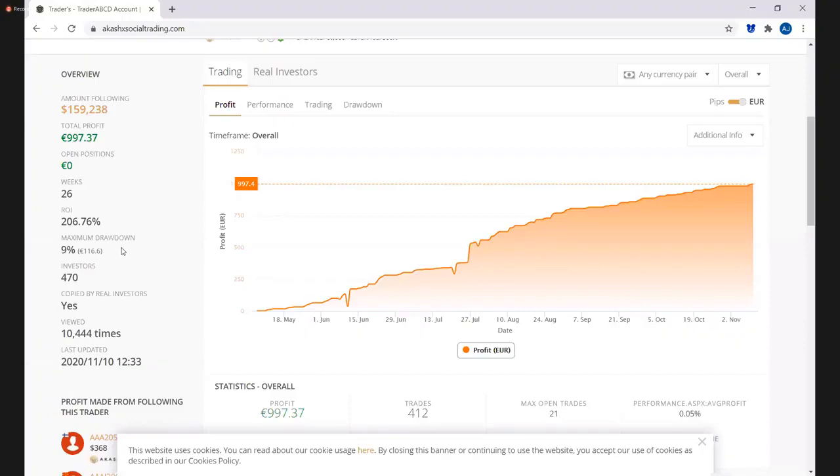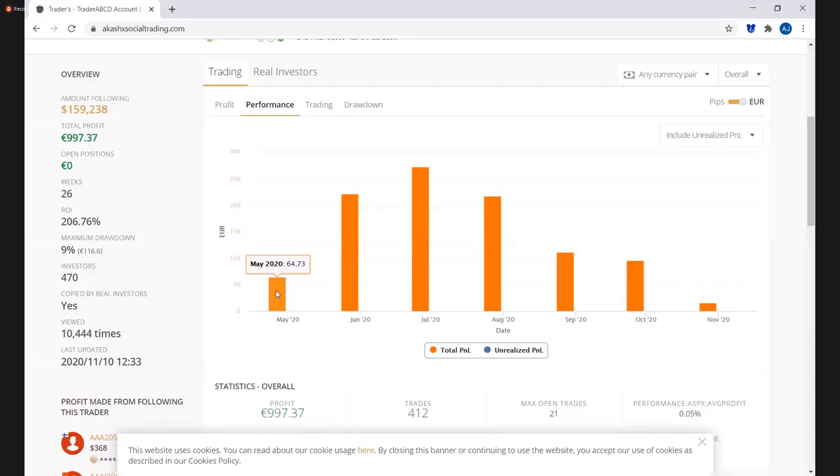based on his trading. The number of investors, is he being copied by real investors or just demo accounts? How many times he's been viewed, etc. Again, this here is his profitability curve. It shows you the curve of all his profits, how much money he's made over time. You can also click over here to see his performance month by month.